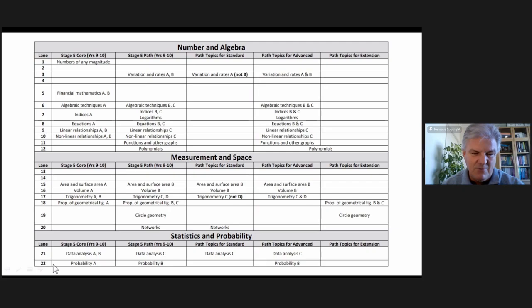This is what I call my 22 lanes of pleasure and pain. You can see that a topic like lane 17, trigonometry, is divided into 4 subtopics, A, B, C, D. A and B are part of the core. C is intended for students going to standard and students going to advanced, whereas D is not intended for students going to standard, it's there for students going to advanced.